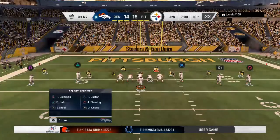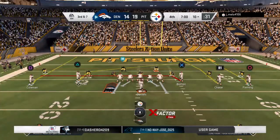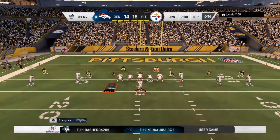The Broncos on 3rd down. They've been good, 3 for 4 thus far. This is 3rd and 7.